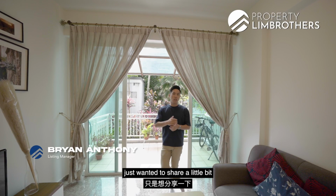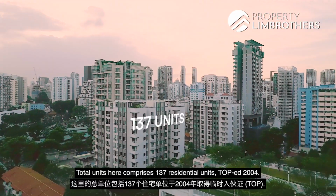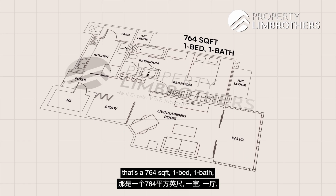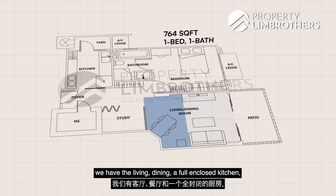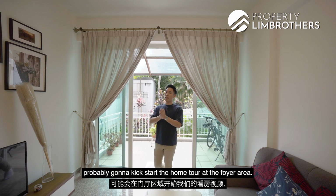Just before we kickstart the home tour, just want to share a little bit about the project statistics. So, tenure of property, freehold in nature, total units here comprises 137 residential units, TOP 2004. The unit that we are standing in today is 764 square feet, one bed, one bath, very comfortable in size. And if you want to pull out the floor plan, we have the living, dining, a full enclosed kitchen, a service yard, a master bedroom, as well as master bathroom. I think with that, probably going to kickstart the home tour at the foyer area.